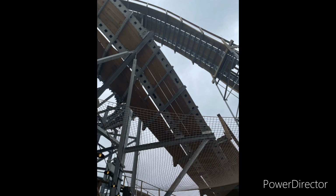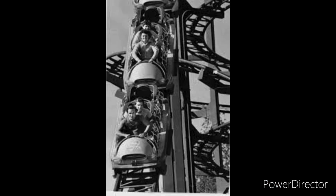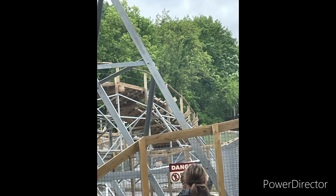There are also a few minor changes that I find noteworthy. Both versions of this ride have a tunnel aspect to them. The difference is in the new one, it's made of wood, and in the old one, it was made of concrete. And I think the difference in this is made not only to make it look more futuristic, but also the old one's snakes used to fall on people in the tunnel because of the vegetation growing and just the dark, them not knowing they were in there.